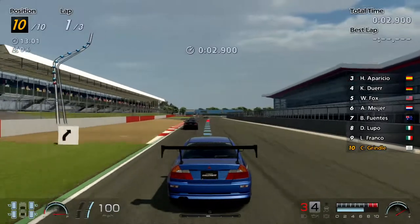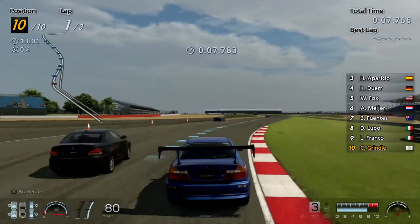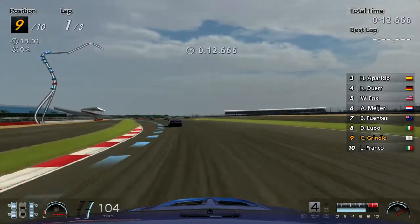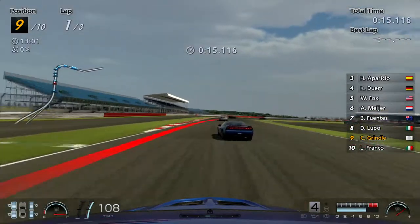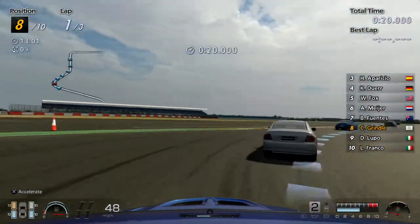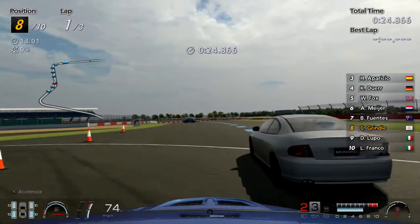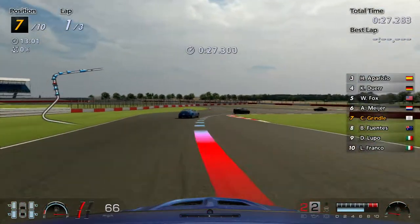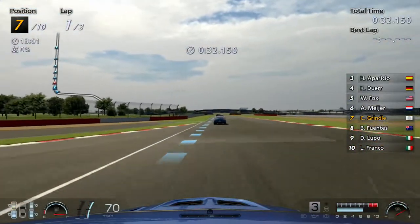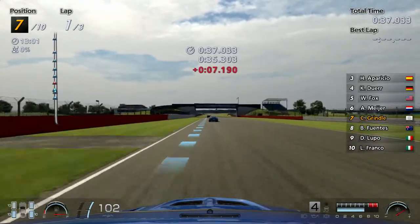Look at the size of the wing on this thing. I didn't realize how big it was. That is crazy. At least we've got additional downforce now. Here we go. Very good round that first corner there. I'm kind of sad that it's not the full Silverstone circuit. I would have liked three full laps, but I'll take this.